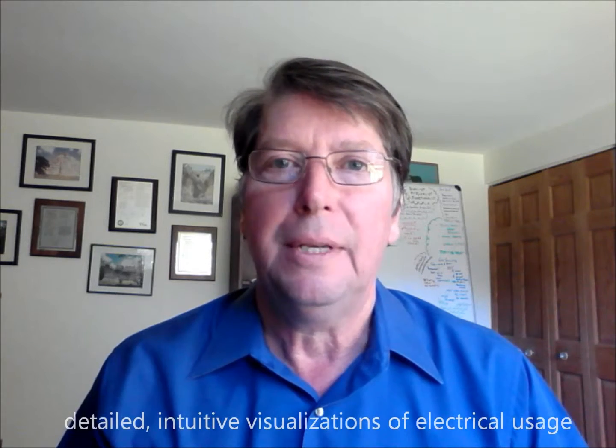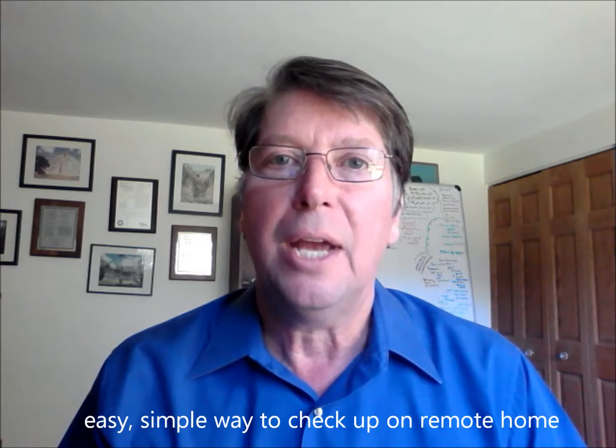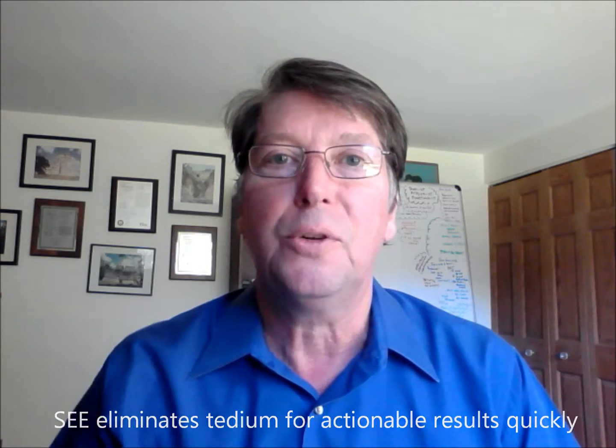The Smart Energy Explorer provides detailed, intuitive visualizations of your electrical usage, as well as an easy and simple way to check up on a remote home. It uses smart meter Green Button data available to many electric service provider customers, but the Green Button data is very tedious and time-consuming to wade through. The Smart Energy Explorer eliminates that tedium to provide actionable results quickly.